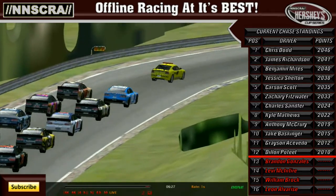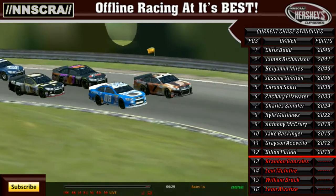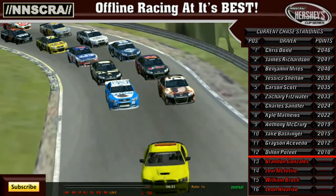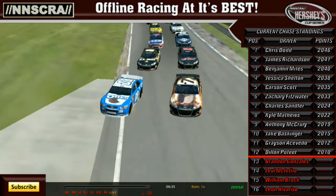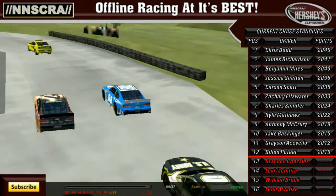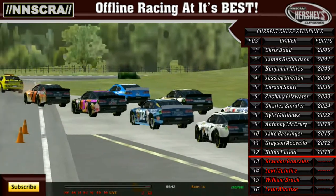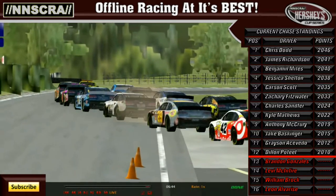Only 2 championship contenders made their way into the final round of qualifying: Chris Dodd, who's starting on the pole, and Jessica Shelton, starting back there in 6th place. So those 2 may have the upper hand on the rest of their chase competitors in the fact that they have good starting track position for today's race.